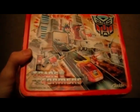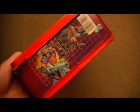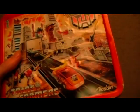I still don't know his name though. Here's a Transformers lunchbox I used to have in, like, kindergarten? I don't know. But it's pretty sick. It's got Autobots on one side, Decepticons on the other. It's got Insecticons and Dinobots along the sides, and it's metal. They don't make metal lunchboxes anymore, so this was pretty badass as a kid.